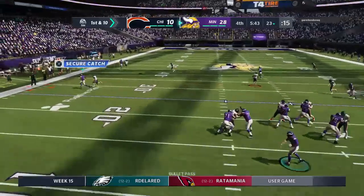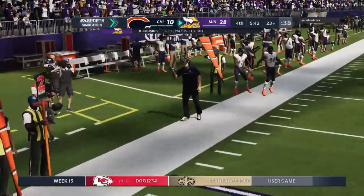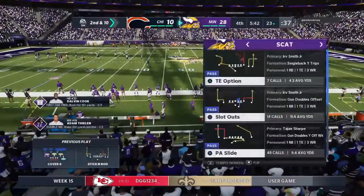Cousins now to throw on 1st down. And the throw to the left sideline here is caught, but they'll rule it incomplete. Couldn't keep his feet in.